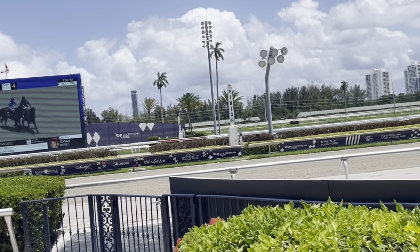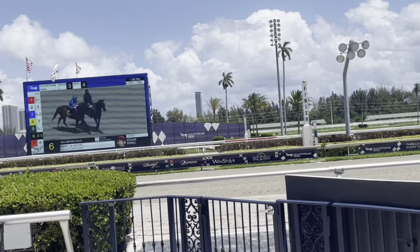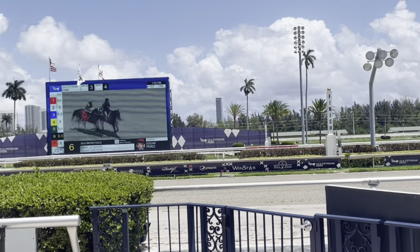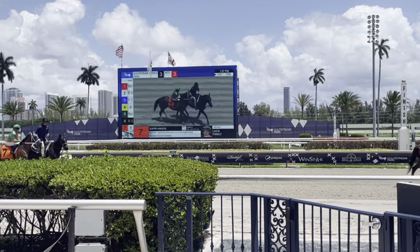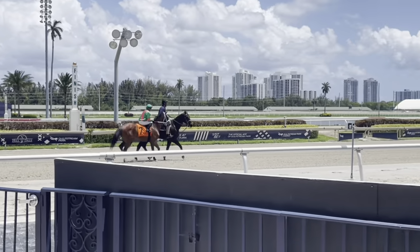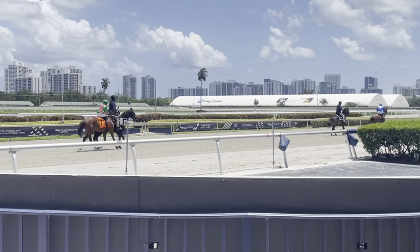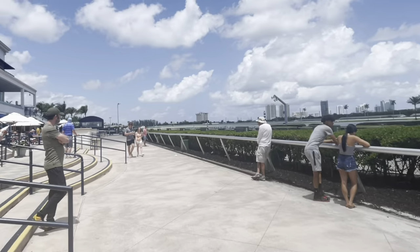Now here is the track. After they come from that area, they will walk on the track. And it's a pretty, pretty track. I'm going to show you a little bit more, but it's nice to look at the horses, and they're going to the area where they're going to take off. Now, they take off from different areas in different races, inside and out.